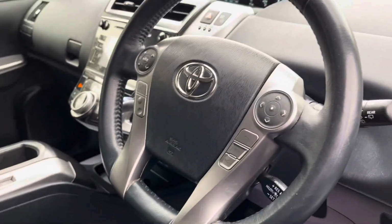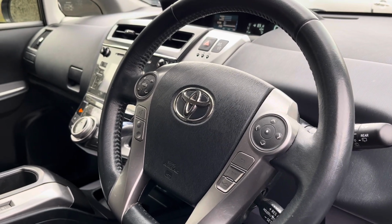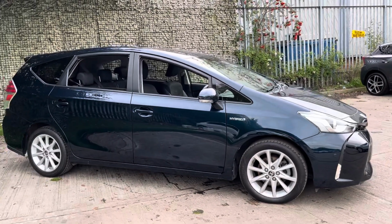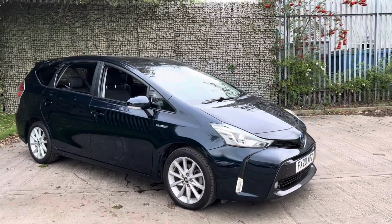Here is your leather multifunctional steering wheel. So from here you can adjust your radio and volume settings. Some more features of this car would be its automatic headlights and automatic wipers. It does have hill launch assist as well as lane departure warnings.